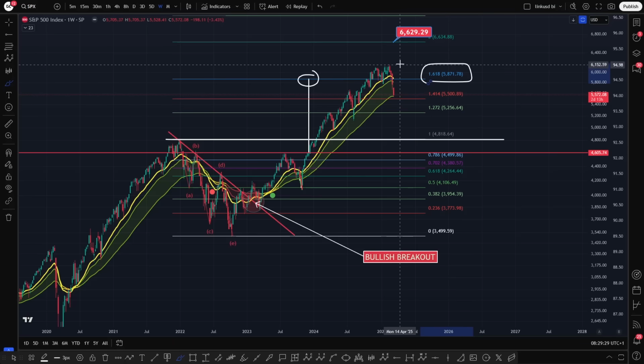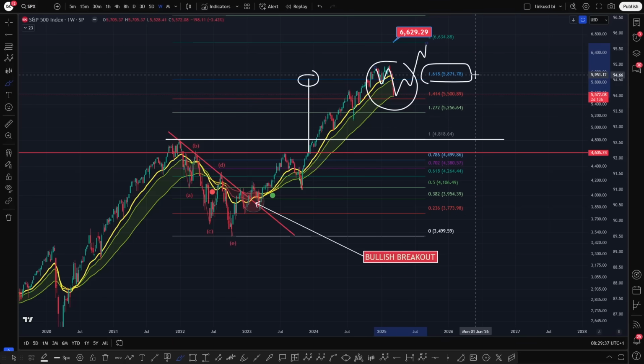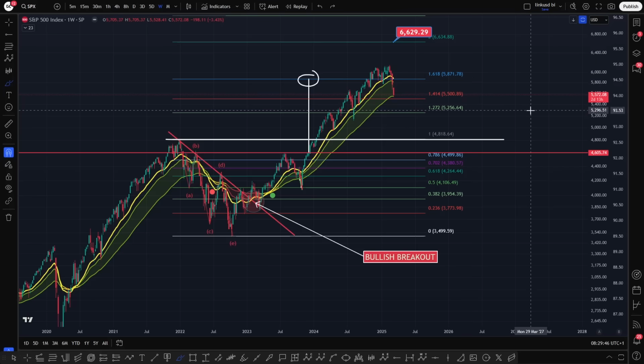I do think there's a chance that what we're going through since December here in this particular chart is an expanded flat correction before continuation to the upside, and there may actually be a clue that we are about to see this over the next few months because of something that's happened yesterday. So I'll go through that with you in today's video, so stay tuned for that analysis.